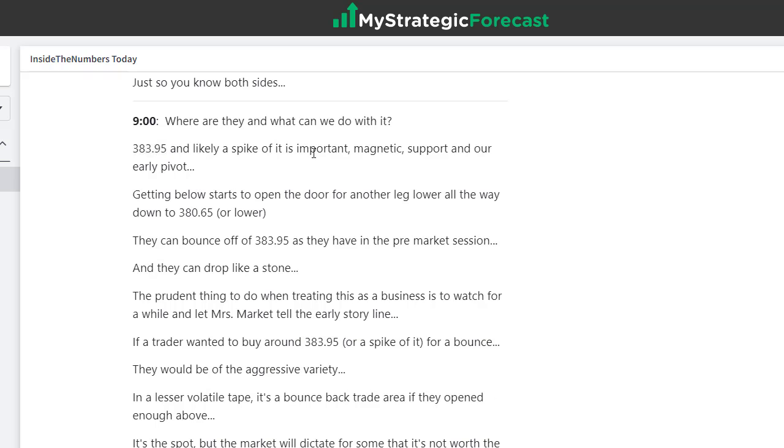383.95. What I'm calling it is important magnetic support and our early pivot. It didn't really turn out to be the early pivot per se, but it doesn't really matter. Let's focus on the number. They can bounce off 383.95 as they have already in the pre-market session. The other side is, of course, they can drop some more, and I'll tell you where they can go.